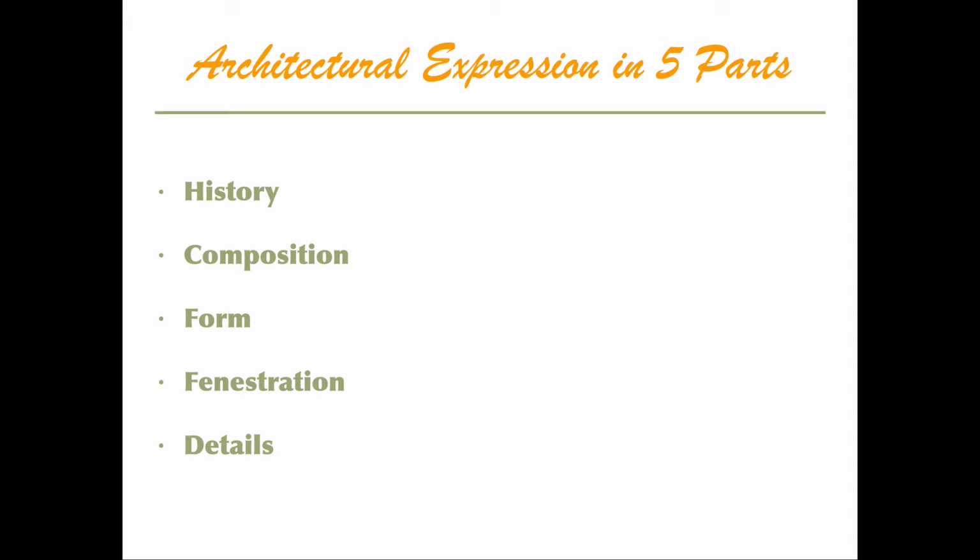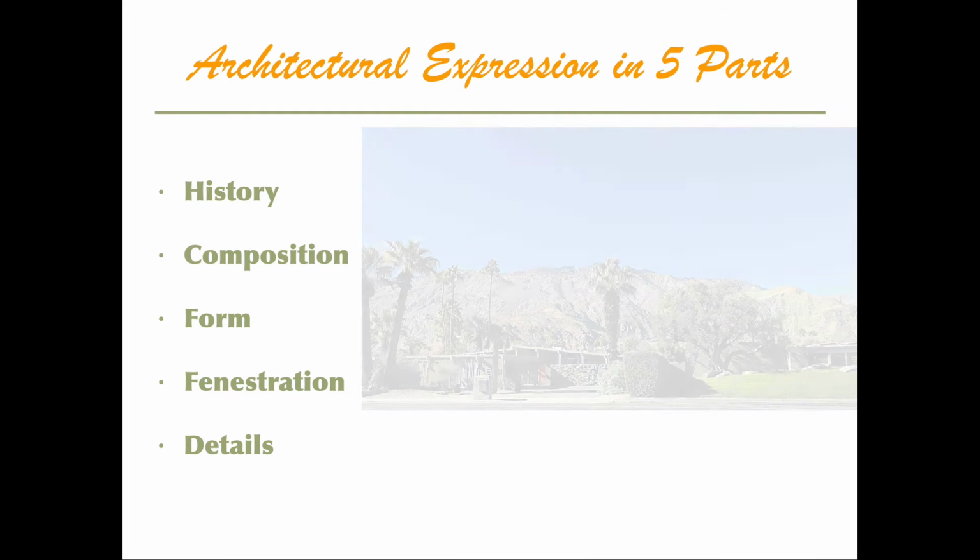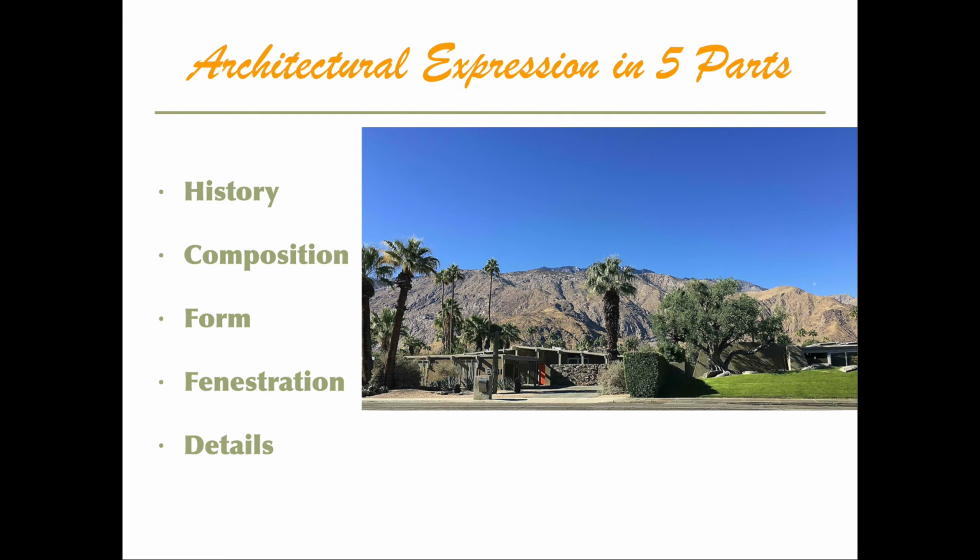As we go through this, I want you to think about the architecture in these 5 parts. When you have this mixture, you have a successful architecture. And the first is history. In Palm Springs, we're mid-century modern. We're in a beautiful location with year-round wonderful weather.